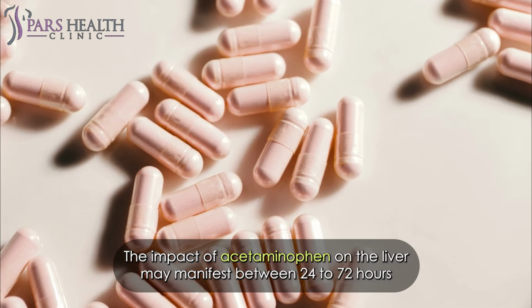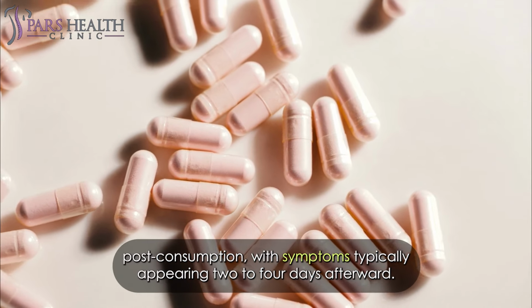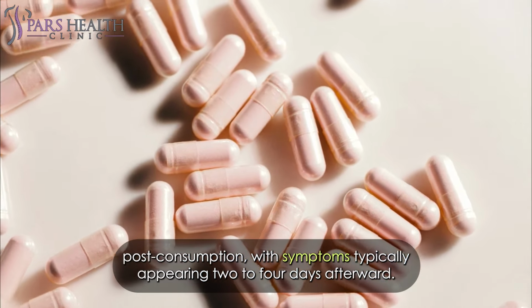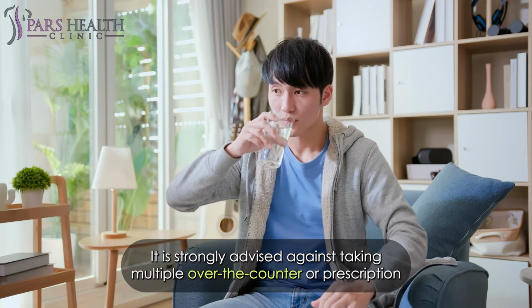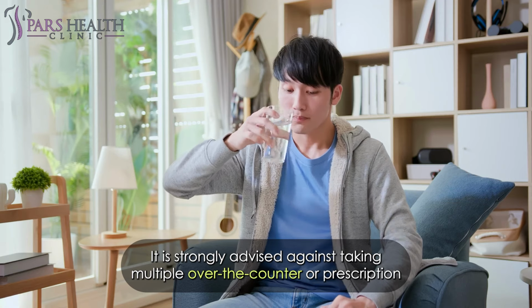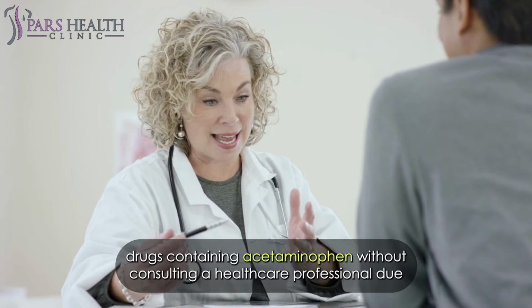The impact of acetaminophen on the liver may manifest between 24 to 72 hours post-consumption, with symptoms typically appearing 2 to 4 days afterward. It is strongly advised against taking multiple over-the-counter or prescription drugs containing acetaminophen without consulting a healthcare professional due to the associated risk.